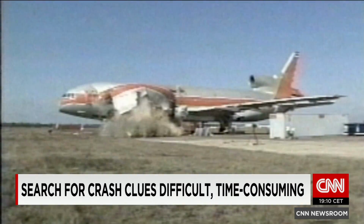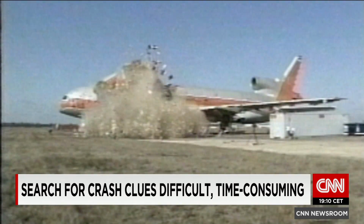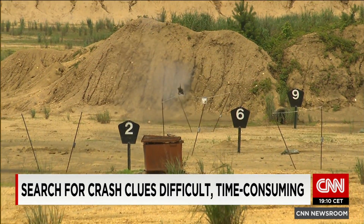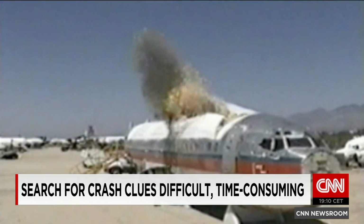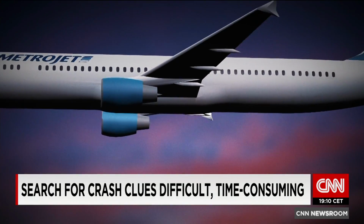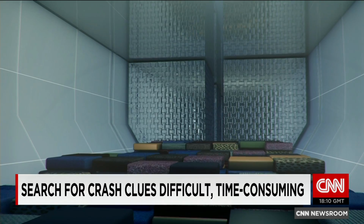For years, terrorists have sought new ways to bring down commercial jet aircraft, from bombs hidden in shoes to liquid containers, even underwear. In the case of MetroJet 9268, U.S. officials suspect a conventional bomb like the one shown in this test of plastic explosives was used. Officials believe a bomb was possibly placed in the cargo hold of the A321 along with other luggage.